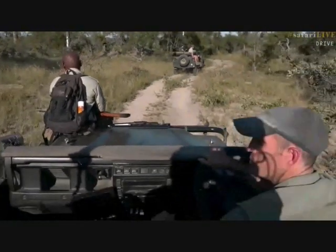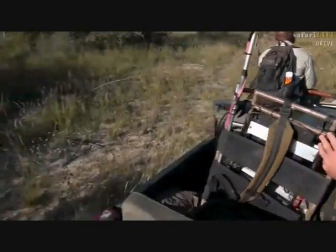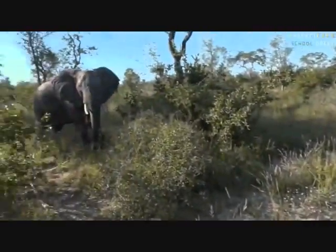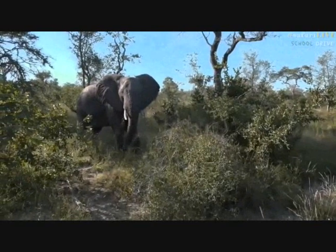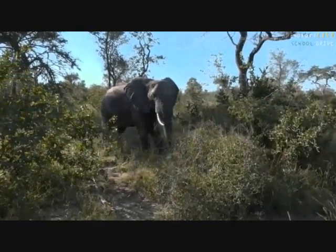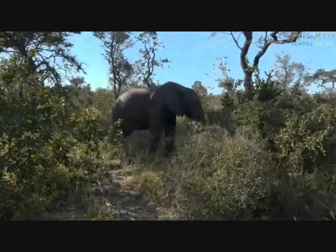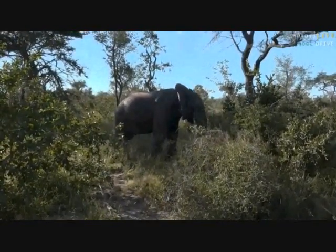And the first thing we'll show you is this beautiful elephant. There he is. He's a young bull. And although they're not strictly described as endangered, there are fewer and fewer of them every single year. So we have to look after them very carefully indeed.